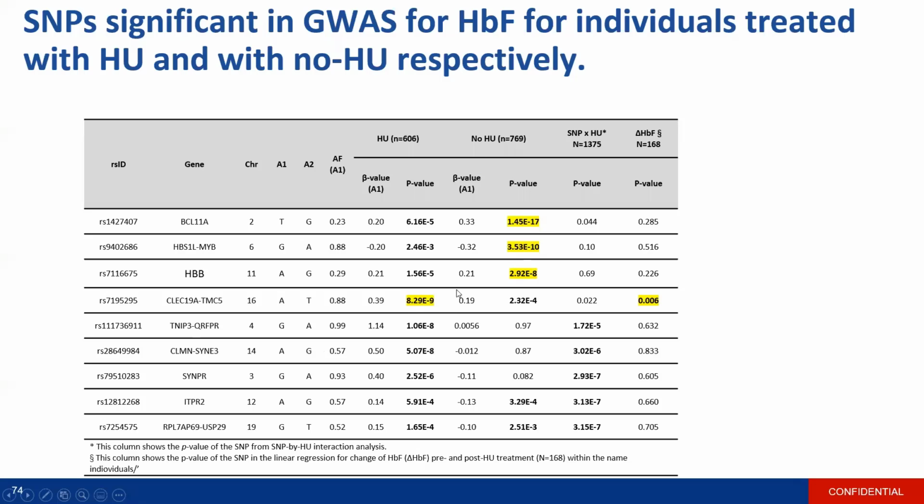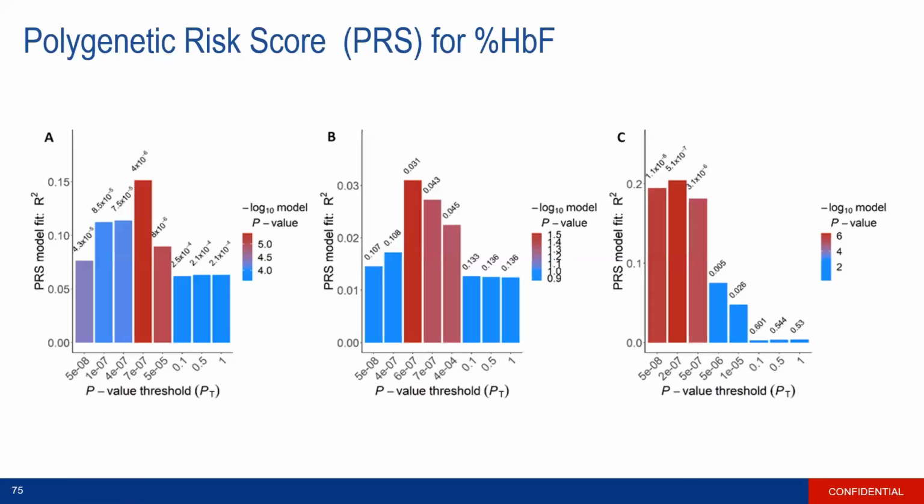Why that becomes significant. What we're finding is that the hydroxyurea is quite extensively changing the genetic regulation of fetal hemoglobin within sickle cell patients. And we've developed polygenic risk scores to predict hydroxyurea and baseline fetal hemoglobin response, so that if you go into a newborn that has sickle cell, you'll be able to predict what their fetal hemoglobin will be, and thus have an idea about the symptoms, but also we can predict if they're going to respond to hydroxyurea treatment or not.